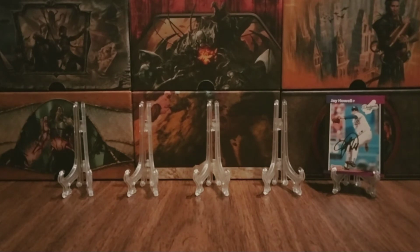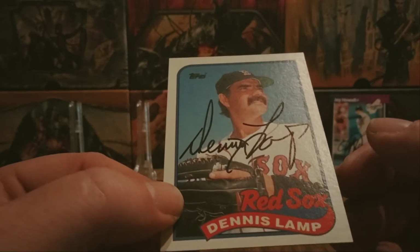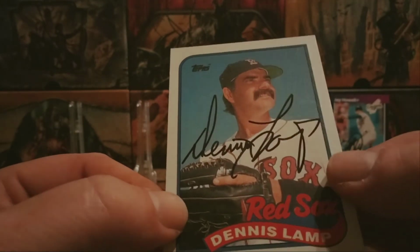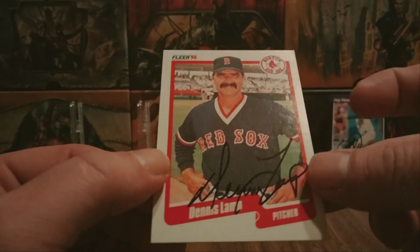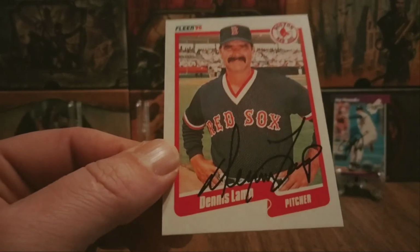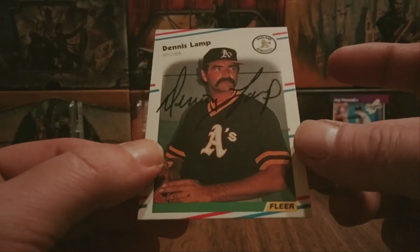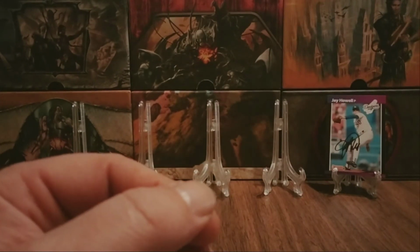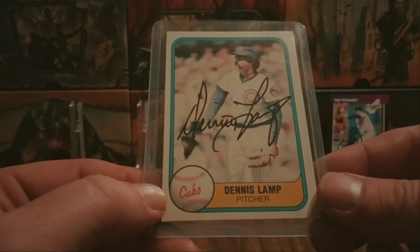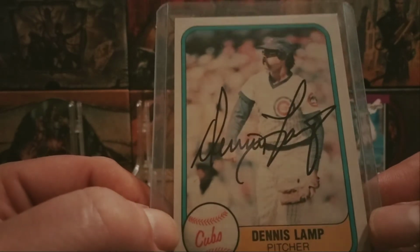Next is a 4-4 in 10 days from another former major league pitcher, Mr. Dennis Lamp. Mr. Lamp signed the 89 Topps, and it looks sharp. Thin black Sharpie. He also signed the 1990 Fleer. Looks awesome. Another 88 Fleer. Very cool. And the 81 Fleer for the project, and it is sharp. That turned out just amazing.